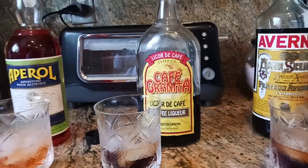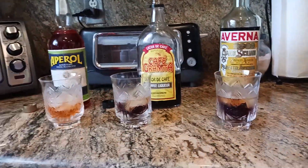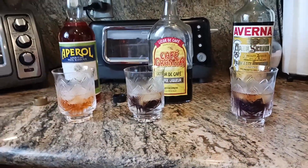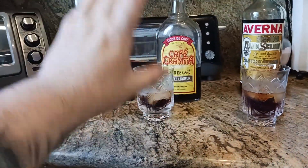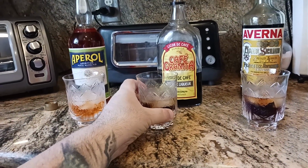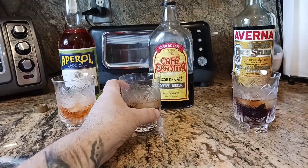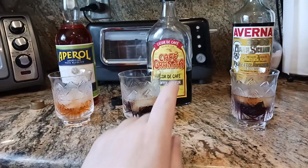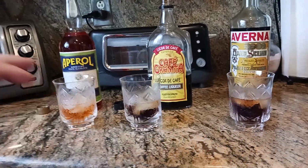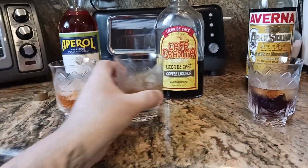Okay, the Cafe Granita is like 99% coffee in the taste profile. And then there's 1 or 2% of some kind of dark, deep chocolate flavor that's just there. And this is sweet. This is definitely a sweeter one. Bitterness is very, very low.